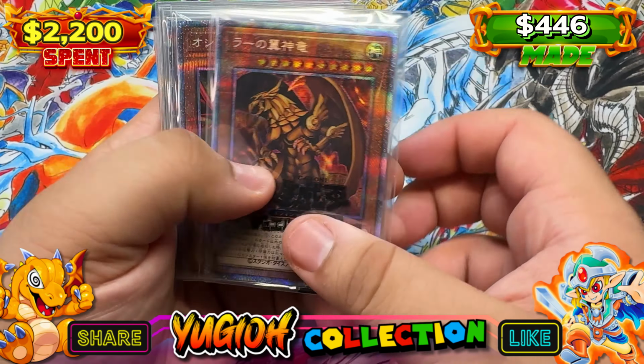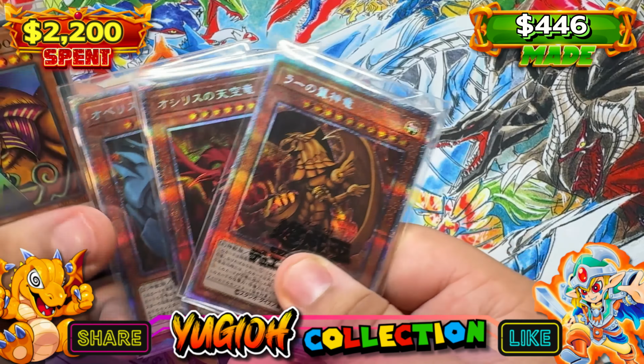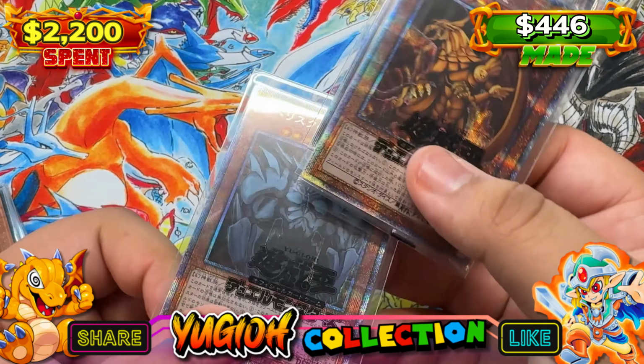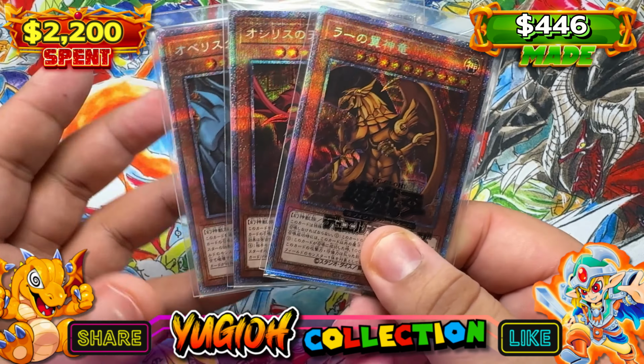And guys, yeah, he had a little bit of Japanese in his collection, and I love these. Look at this. Look at this. These are, I believe, the Egyptian Prismatic Box promos. They are sealed. Look at that. Put in sleeves and sealed. That is awesome. These things are just beautiful.